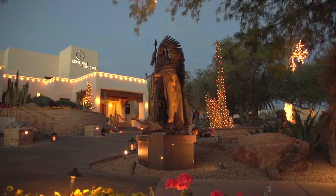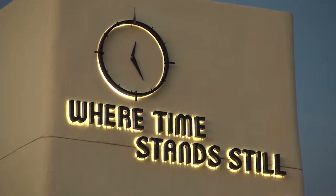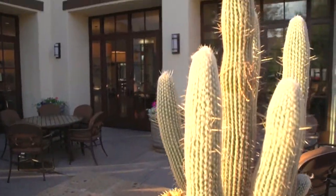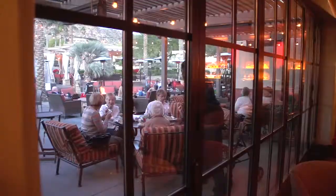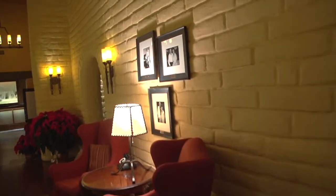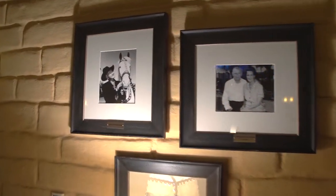You know, this resort is so unique because it is a true Arizona resort. It fits this destination. You couldn't pick Camelback Inn up and put it in San Diego or Orlando or somewhere else. It was truly built for this destination. It's a very historic inn, a very historic resort. It's been here since 1936, so there's a lot of culture, a lot of history that comes along with this resort.